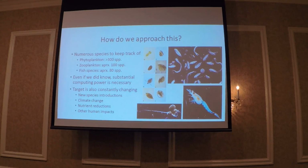And the fact of the matter is that the world is constantly changing. And that is so very obvious now, especially in the Great Lakes, regardless of where you go. And there are lots of reasons for that. Not just things like climate change, but things like nutrient reductions, changes in the landscape. All that kind of stuff feeds into what's out in the lake itself.